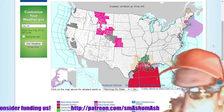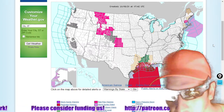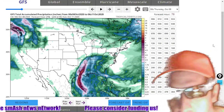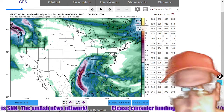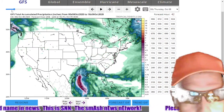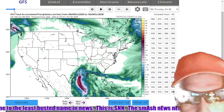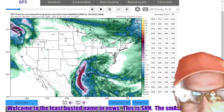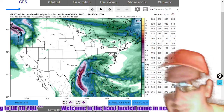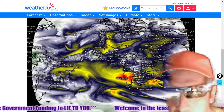Here's the weather.gov map, and we see insult to injury added to the northern Gulf Coast. Sorry about that, Louisiana. It's looking bad. And here is the Tropical Tidbits forecast, and you can see massive rainfall forecasted here, 12 inches. That map there is the GFS forecast through Saturday at 1800 Universal Time. Looking unfortunate. Shout out to our African and European viewers.